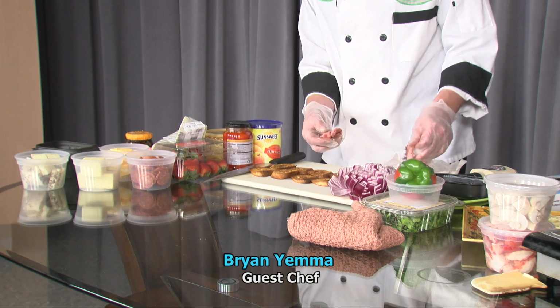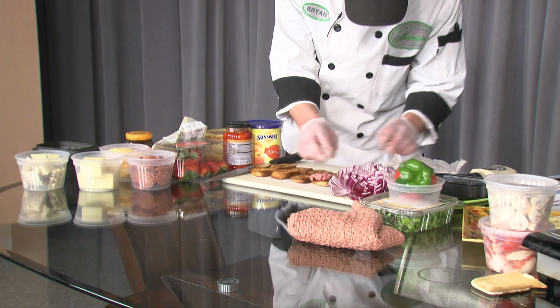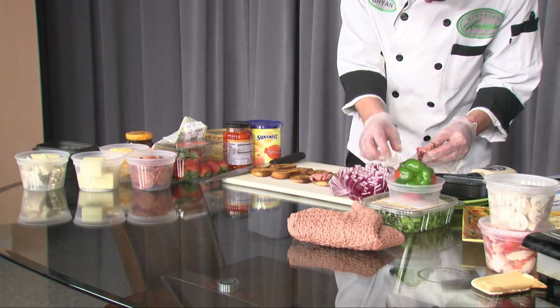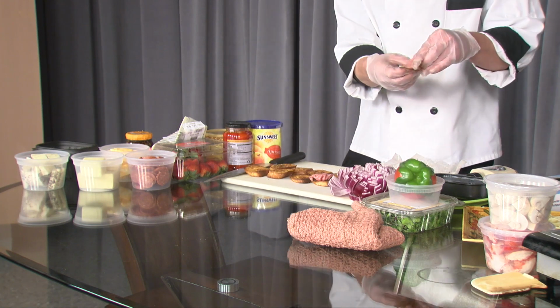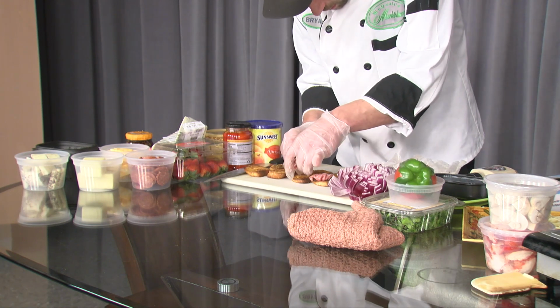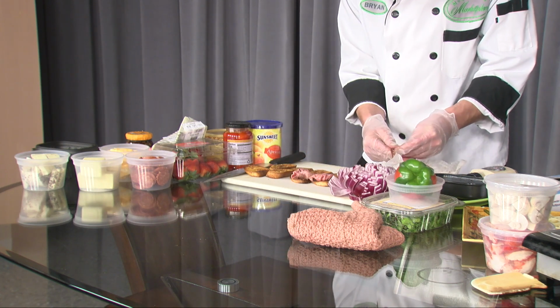So I take the thin cut roast beef and pile it right onto these pieces. Not so much that it's overhanging, because I want it to be easy to grab with your hands, not too messy, something people can just grab with their fingers and eat in one to two bites.